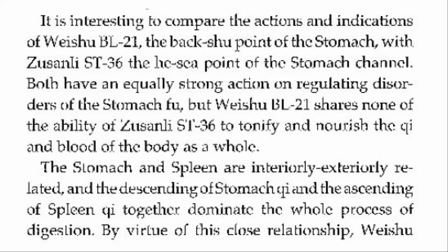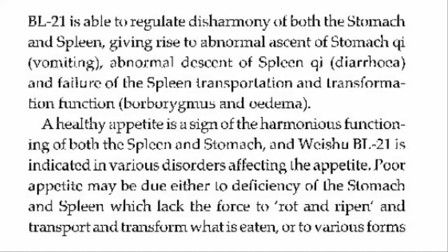The stomach and spleen are interiorly-exteriorly related, and the descending of stomach qi and ascending of spleen qi together dominate the whole process of digestion. By virtue of this close relationship, Bladder 21 is able to regulate the harmony of both the stomach and spleen, addressing abnormal ascent of the stomach qi, like vomiting, abnormal descent of the spleen qi, like diarrhea, and failure of the spleen's transportation and transformation function, like abdominal fullness and edema.